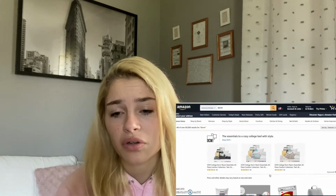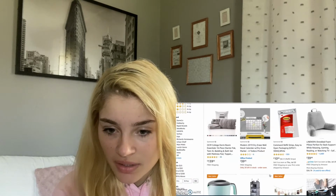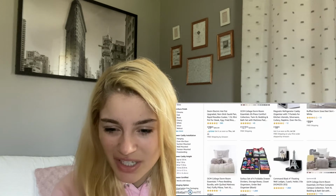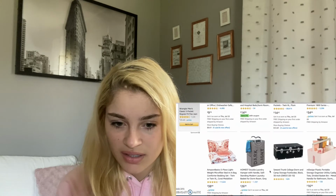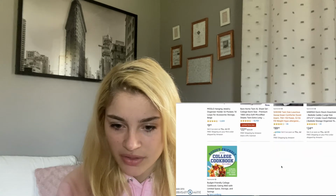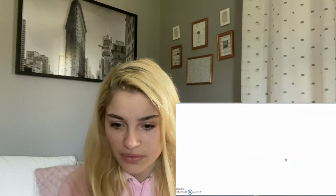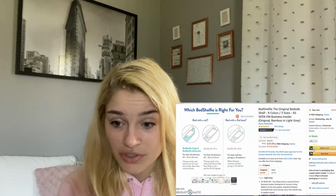I actually want one of those cute little retro fans. That'd be so cute. Okay, here we go. We're getting into some things. I don't have a kitchen, so I can't really get any of the kitchen related stuff. I already have a little bathroom organizer thing. Here's one of the bedside tables for only $34.99, but that is still way more than I feel like I'm willing to pay. Okay, it does look really nice. Whatever. We'll just add it to my cart.